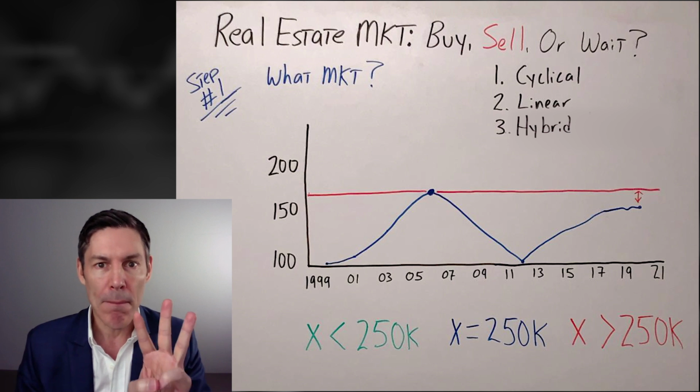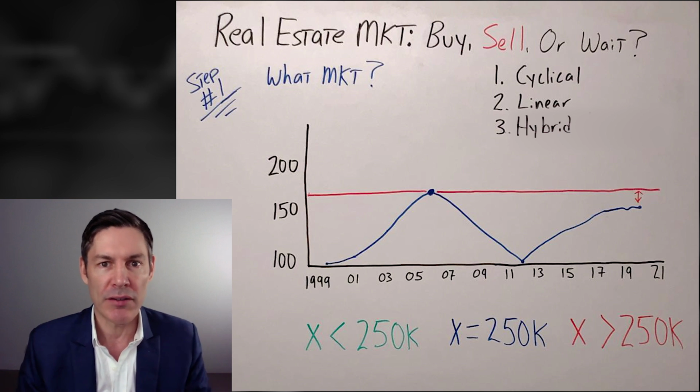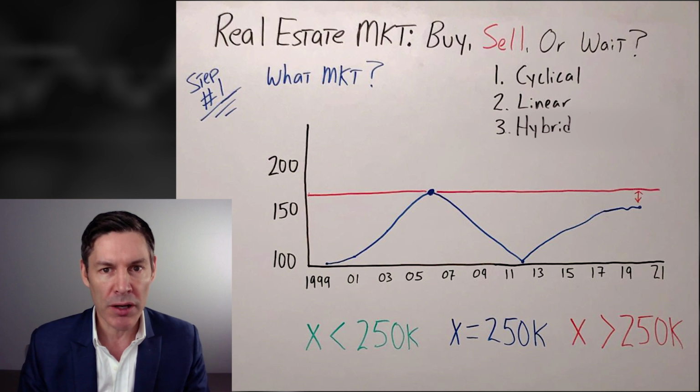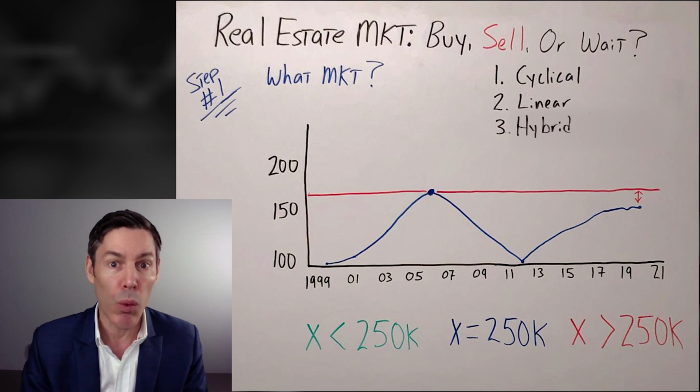There are 3 main types of markets in the United States and around the world: cyclical markets, linear markets, and something right in between, a hybrid market. And we're going to dive in deeper so you understand exactly what market you're living in or where you're considering purchasing a home or selling a home.